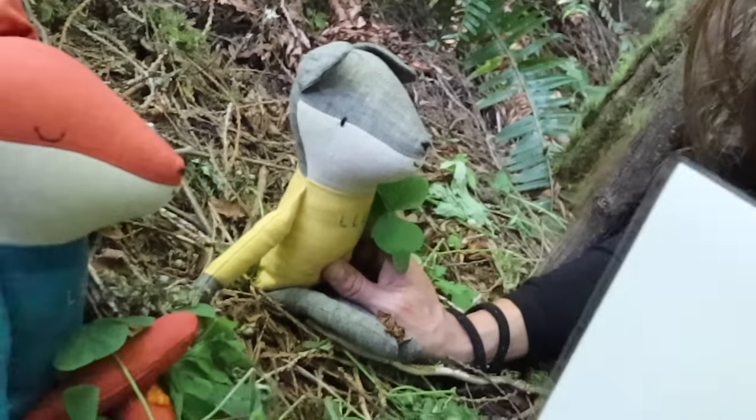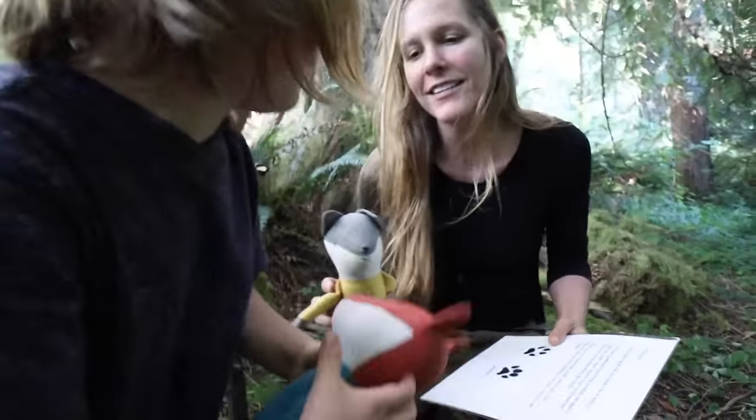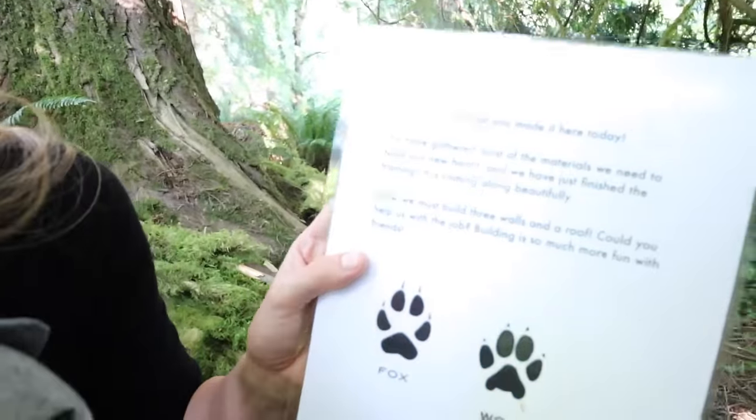Oh, and they left us a note here too. Do you want to hold Fox, River? Mm-hmm. Oh, hi, Fox. Hi, Wolf, it's so nice to meet you. Hi there, we are so glad you made it here today.